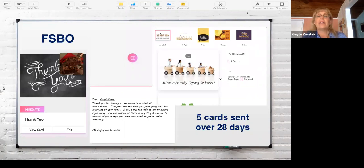Then you can also do a campaign. So 5 cards, immediately: is your family trying to move? And I don't have the insides of these. It was just too time consuming to do that, but it gives you an idea. 7 days, another card goes out. 14 days, hey, hello, it's me again, you know. 21 days and 28 days. So that's just an example of how you can set a campaign to go out to a for sale by owner. It's your verbiage, how you would talk to them, your scripts, your dialogue, set in cards. You're not limited to 5. You could have unlimited, but that's just an example.